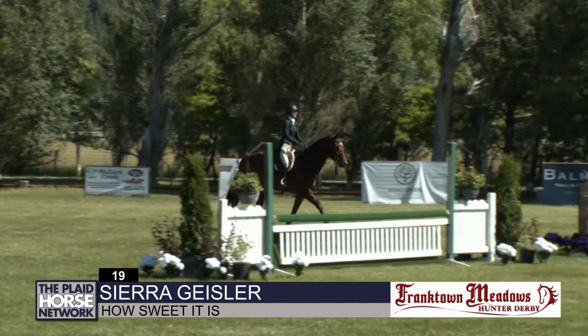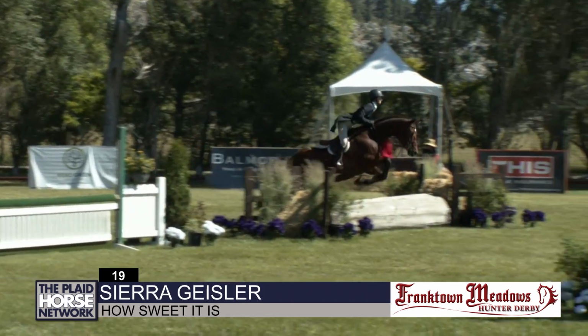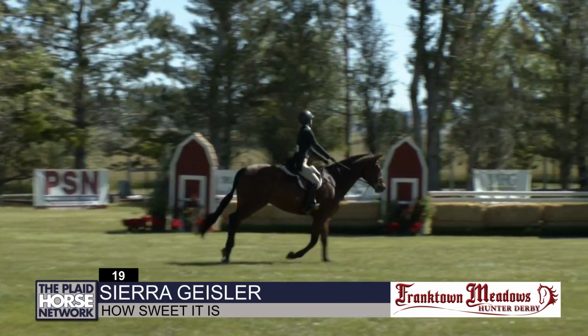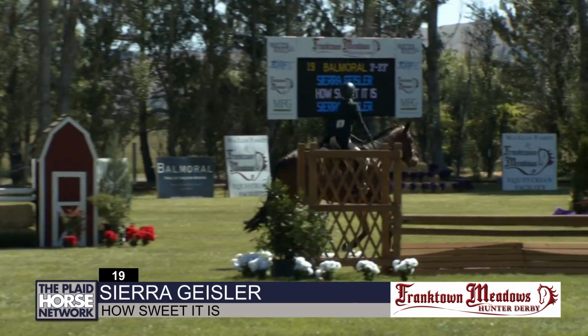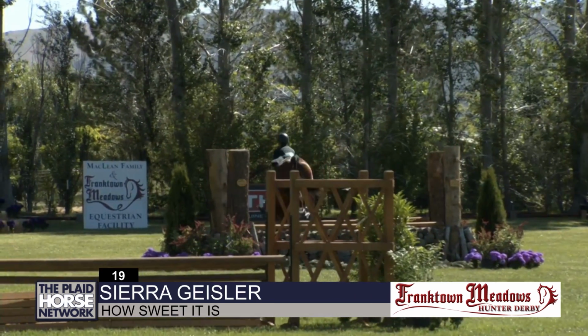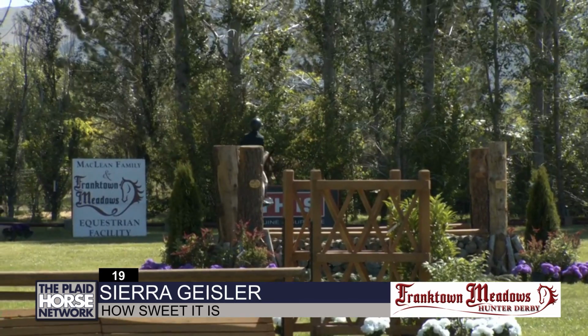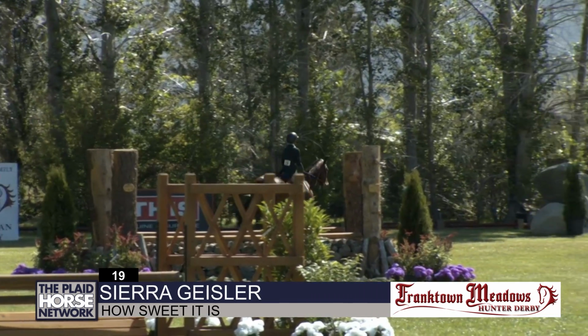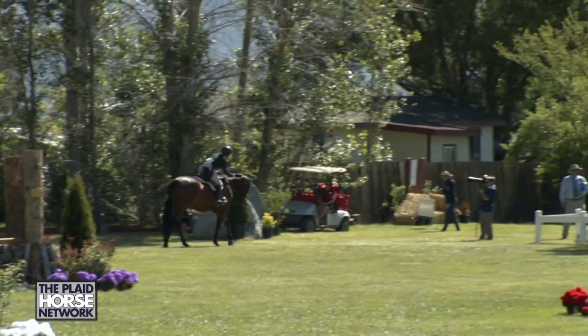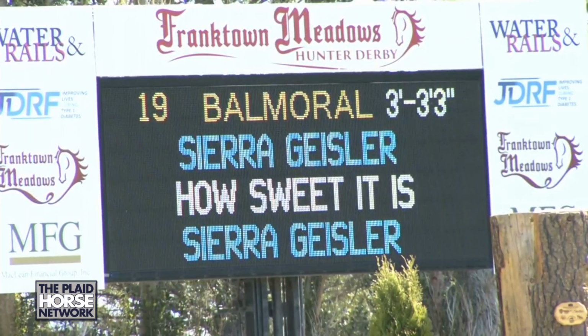Getting her trot. Patiently waiting there. The horse got a little bit in a hurry, and the rider did an excellent job waiting. You could see the rhythm sped up just a little. Nothing drastic. It'll be a minor deduction for the judges. But all in all, a beautiful round. How Sweet It Is, Sierra Geisler aboard. Beautiful round.